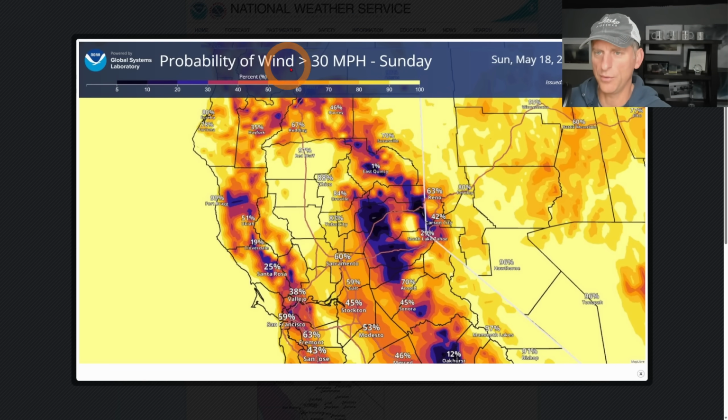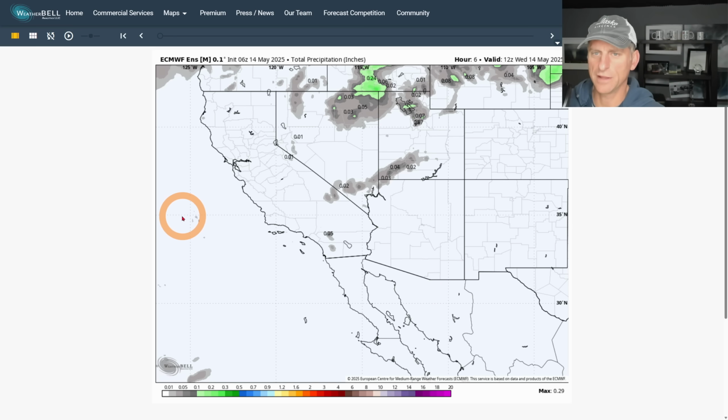So let's look at the probability of wind greater than 30 miles per hour for Sunday. And this is kind of out of the northerly component here. You see Sacramento, 60% chance, Redding 67%, higher across the higher terrain as well. It's going to be a bit blustery on Sunday as we bring that inside slider through. And that's one thing they do, is they kick up the winds, especially out of the north and northwest for the coastal areas and across the higher terrain, especially the ridge tops. Some of the desert areas can get quite windy when these inside sliders pass.